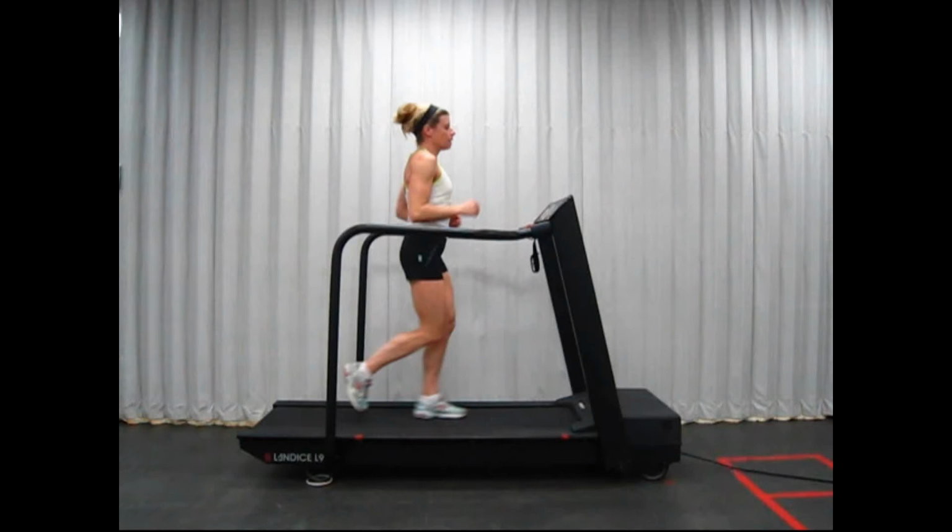In her case, we got her to knock off a half a minute per mile in her half marathon, so it was really nice to get her to do that.